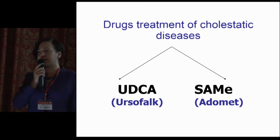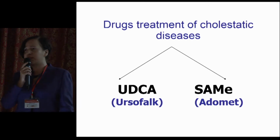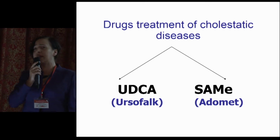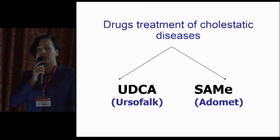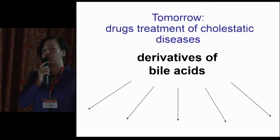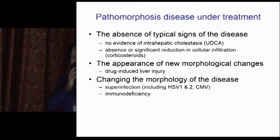For us, when we send the material for morphology, it's very important to know if the patient was treated. Today we have two drugs to treat, UDCA and obeticholic acid. They are drugs of different mechanisms. They could be used together. They're synergistic, and they could be rather effective for some of the disorders. We expect a breakthrough in the treatment of cholestatic disorders, because those successful results reached with UDCA resulted in the appearance of derivatives of the acids, and we see the nor-UDCA drugs and obeticholic acid appear. So we see some successful developments in this respect.